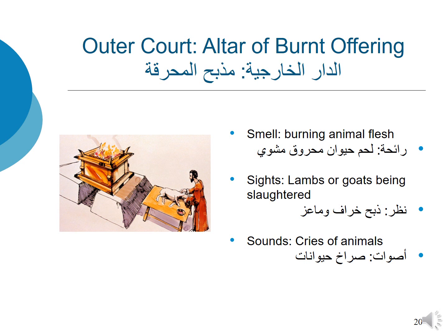So as you would enter the court, you would smell the animal's flesh being burned, you would see the slaughter of the goats, and then you would hear the cries of the animal as its neck was being cut and the blood rushing out to be caught in the holy bowls. And all of this is happening in that outer court, the first court of the tabernacle.